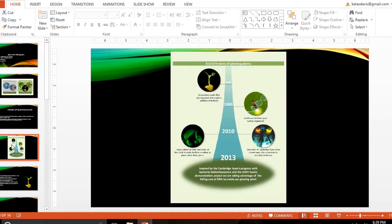So, a brief history of glowing plants. The first glowing plant was created in 1986 with the help of the luciferase luciferin gene. Then a gene was added to make it glow by luciferin. In 2010, genes were added to make luciferin, resulting in plants which glow dimly. The University of Cambridge created a glowing bacteria by recycling luciferase, which is an enzyme.